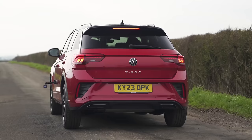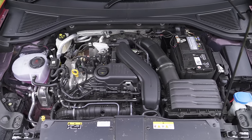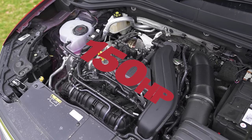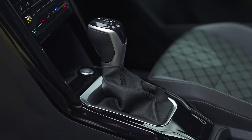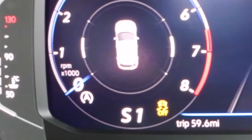Let's move on. Reason two, the performance. Now, this 1.5 litre turbocharged petrol engine has 150 horsepower, which is fairly respectable. And on paper, the 0-60 time with this 7-speed dual clutch automatic gearbox is 8.3 seconds. Now, there's no launch control, but I've got it in sports mode, and I've turned the traction off so that it doesn't kill the power if I spin up my front wheels, which it'll probably do.